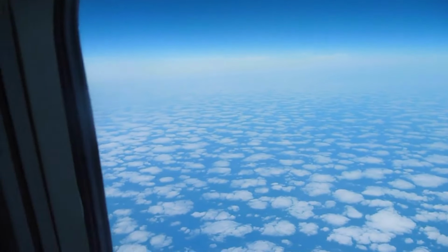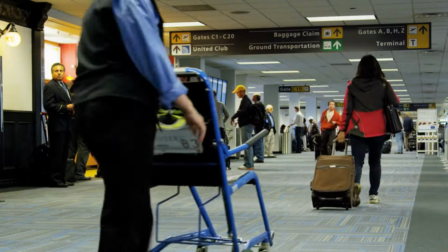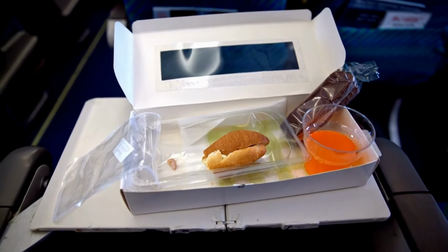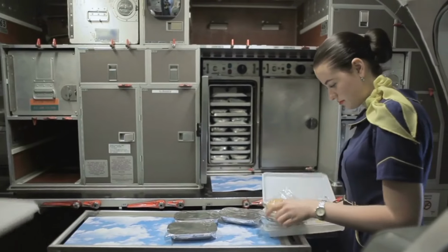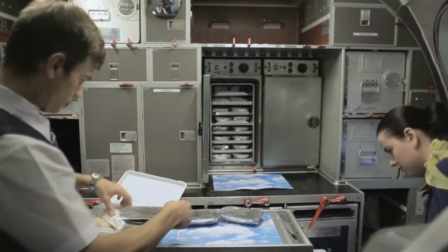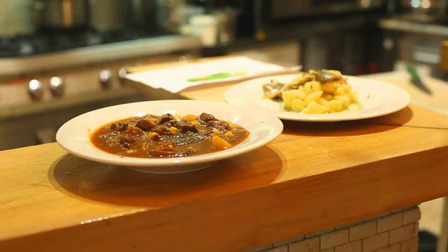Chapter 6. Foodie Survival. Navigating in-flight meals and snacks. Airplane food isn't always gourmet, but with a little prep, you can make it work for you. One of the best tips is to pre-order your meal. Airlines typically offer special meal options like vegetarian, low-sodium, or gluten-free. These meals are often served first and can be fresher than the standard options.